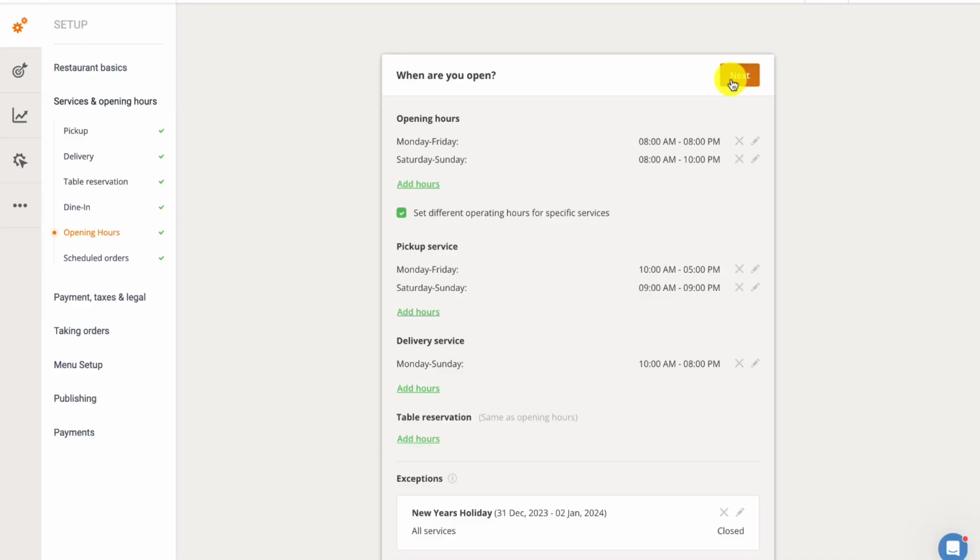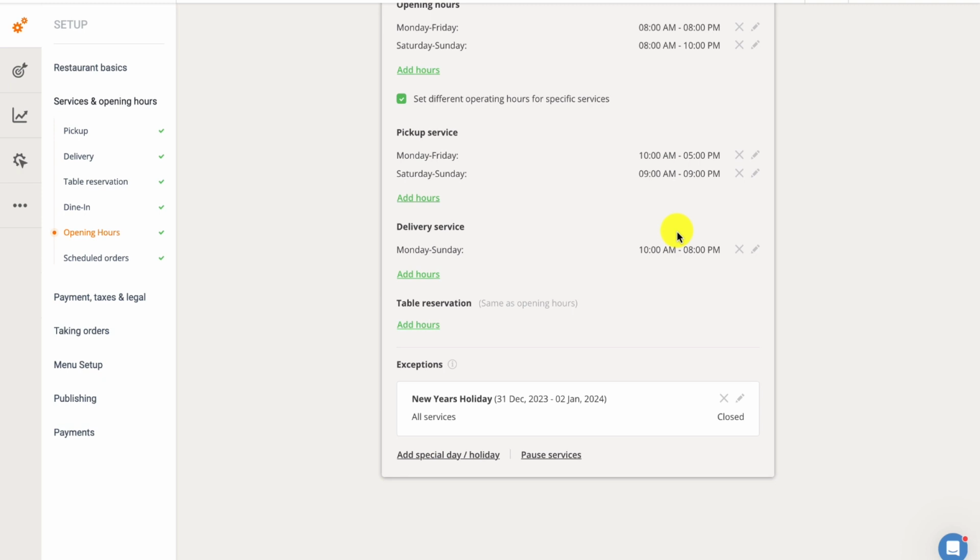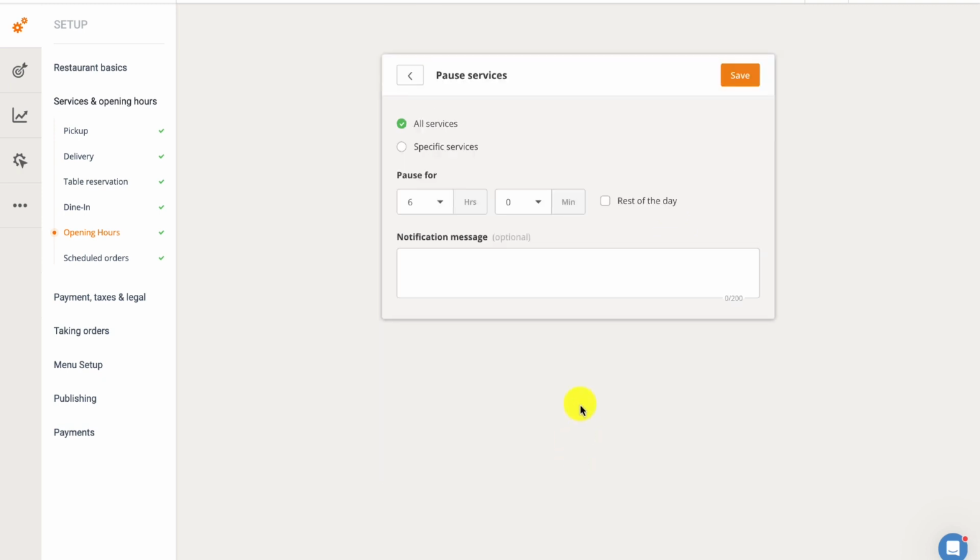The Exceptions section also gives you the ability to pause or temporarily disable online ordering for your restaurant. Select the duration that you want the services to be paused for, and enter a notification message that will be shown to food clients in the checkout widget. You can pause ordering for all services or for individually enabled services.